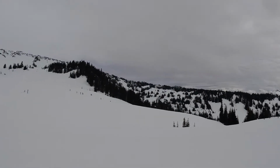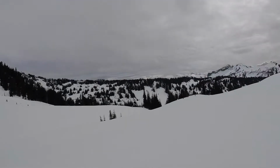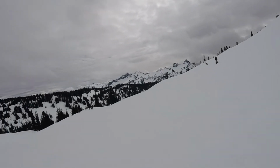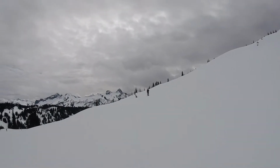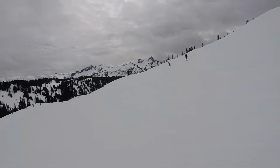So, for reference again, I'll stop and look over at Sluiskin and I'll put a red circle up. Sluiskin is there, Tatoosh, Myrtle Falls is right down there and tucked in those trees. And we're just cruising. No trail, no objective besides get back to Rex and start heading down the mountain by 3, so we don't get locked in overnight. But I mean, why not? I'm very familiar with the immediate Paradise area.